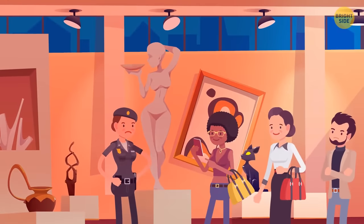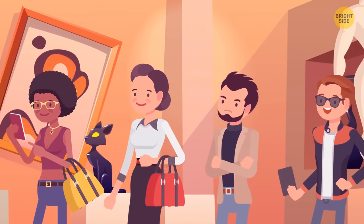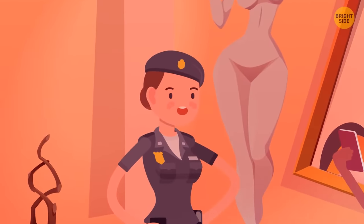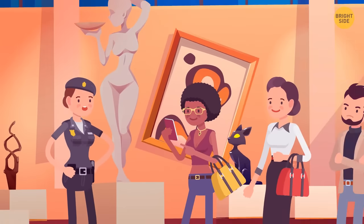When the brooch disappeared, the museum security system locked all visitors inside the building. But the guards didn't find the suspected person among the visitors. How did he escape? Have you guessed?